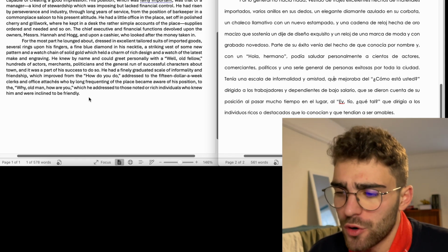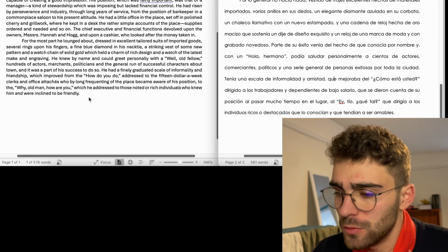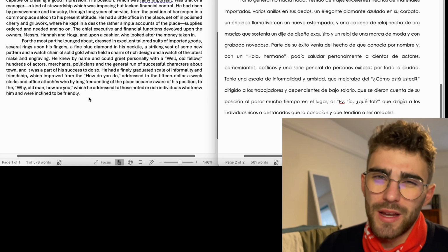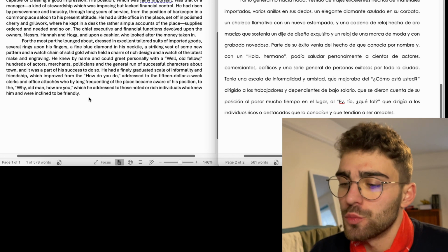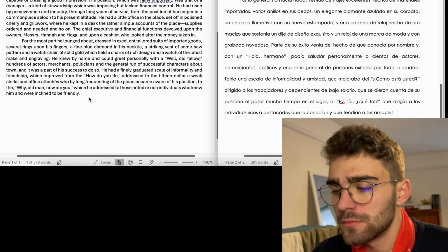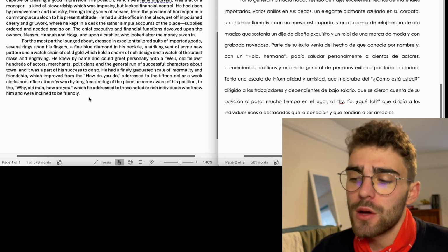Tenía una escala de informalidad y amistad que mejoraba del ¿cómo está usted? Very formal. Dirigido a los trabajadores y dependientes de bajo salario. $15 a week, I just said low wage. Que se dieron cuenta de su posición al pasar mucho tiempo en el lugar. Al, talking "mejoraba de," this is now the "al, hey tío, ¿qué tal?"